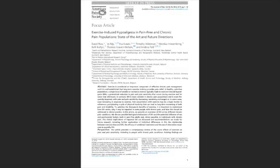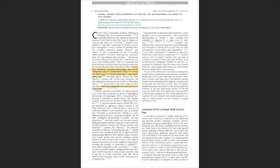This paper here is a literature review last year on exercise-induced hypoalgesia. So exercise given to reduce pain or to reduce the input of nociception from the body. Okay, now you can have a look at this paper to be able to see a nice in-depth review, and I fully encourage that. If you can't get it, then contact me.